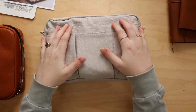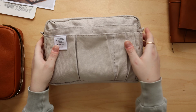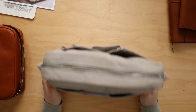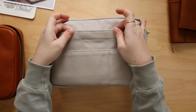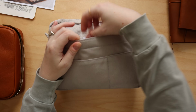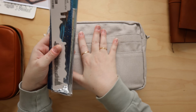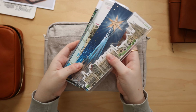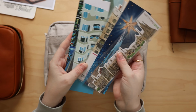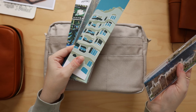The only thing I will say is I didn't really utilize the pockets on the outside very much. I did use one pocket in the back here, this pocket that has a Velcro closure, which I'll just open now for you. And I actually used that to store all of the bookmarks that I collected on the trip, as well as the bookmarks other members of my family collected.